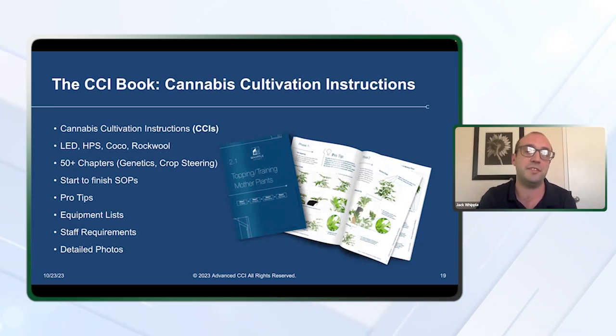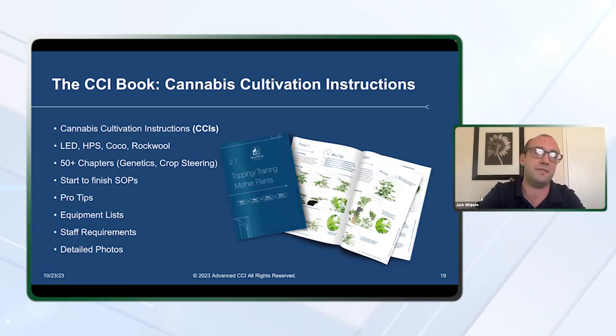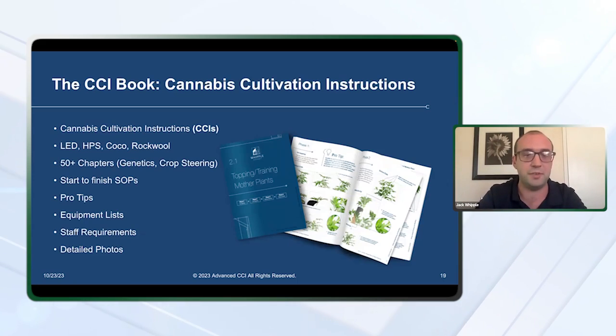Lots of pro tips. And those are just tips that we found from the last 10 years of cultivating commercially that just make things easier and more efficient. All the equipment lists that we use, everything that we use is in there, the amount of staff.